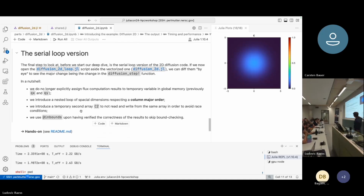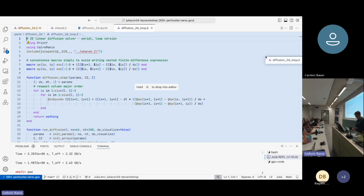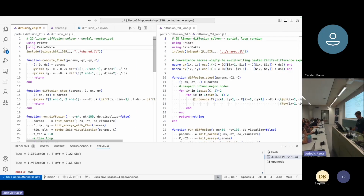Obviously, we won't work with the vectorized code. So the first thing we did here already is to make a serial loop version of that vectorized code. So I can open it. Let me close this tab, open it here, and I can open it aside the other code.